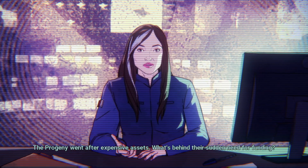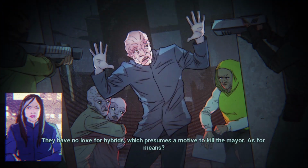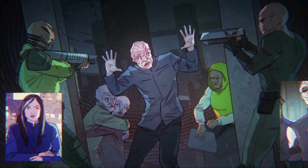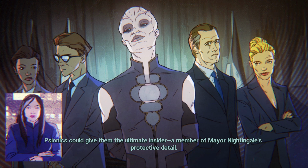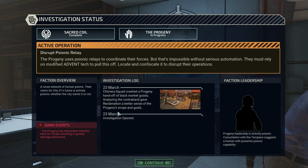Progeny went after expensive assets. What's behind their sudden need for funding? They have no love for hybrids, which presumes a motive to kill the mayor. As for means, psionics could give them the ultimate insider, a member of Mayor Nightingale's protective detail. The Progeny uses psionic relays to coordinate their forces, but that's impossible without serious automation. They must rely on modified Advent tech to pull this off. We have to locate and confiscate it to disrupt their operations.